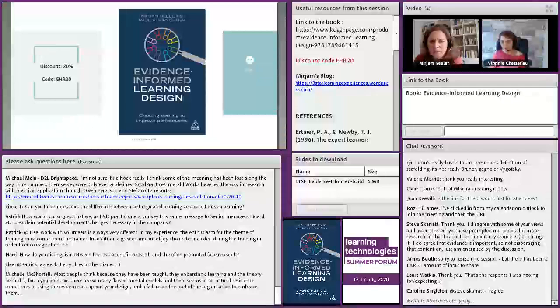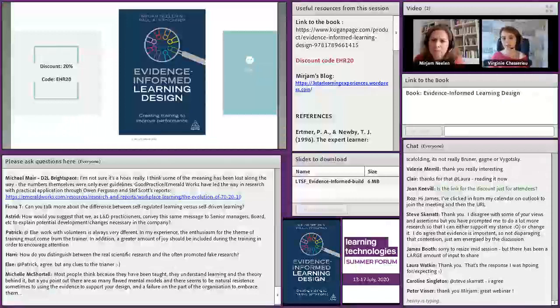All right, so yes, moving to self-regulated learning. Astrid asked, how can we move from directed to self-regulated learning in a young learning culture? And it means the culture of learning in itself, not necessarily the people nor the company, but the understanding of what learning is, or responsibilities, expectations are not very mature. Yeah, that is a good question.